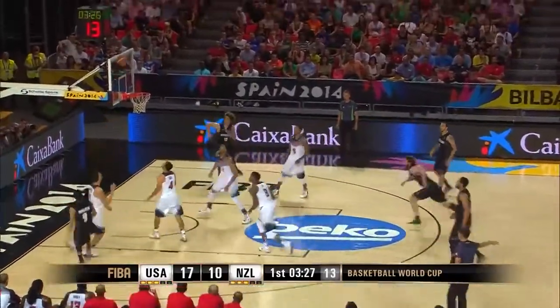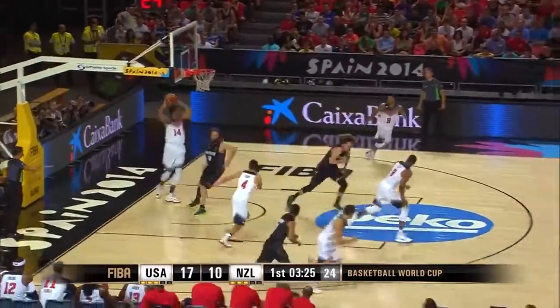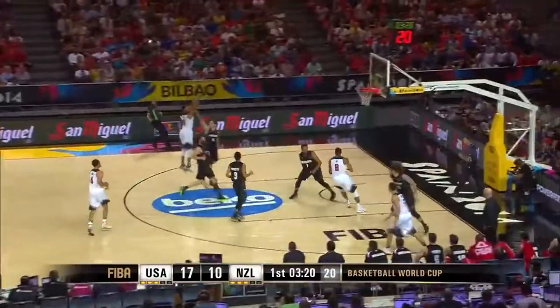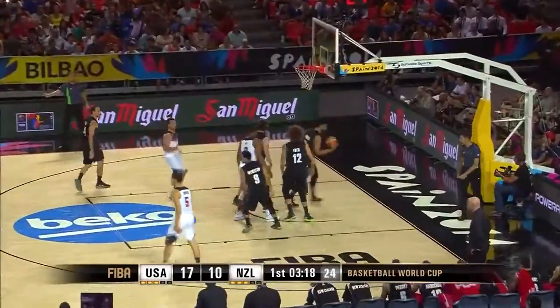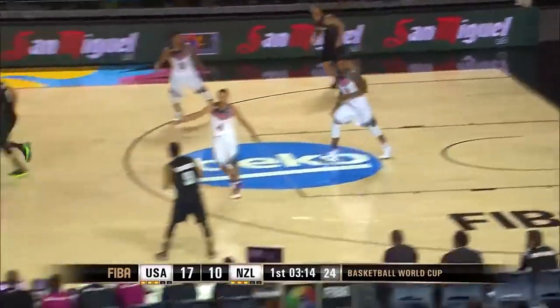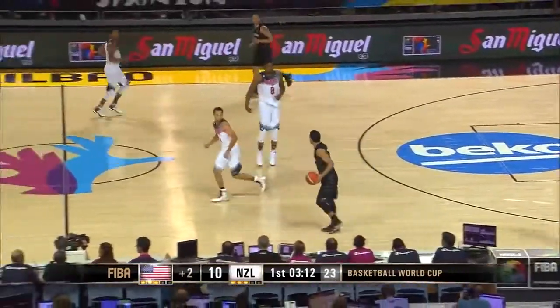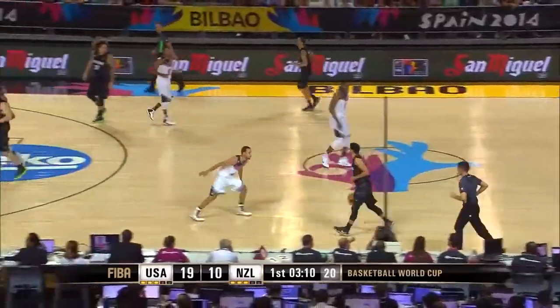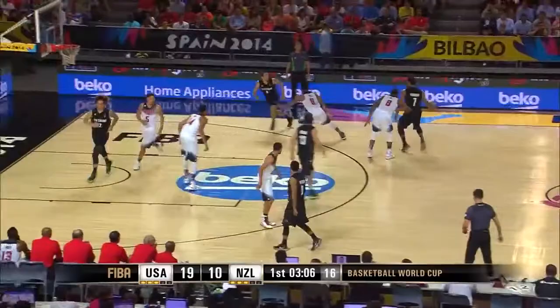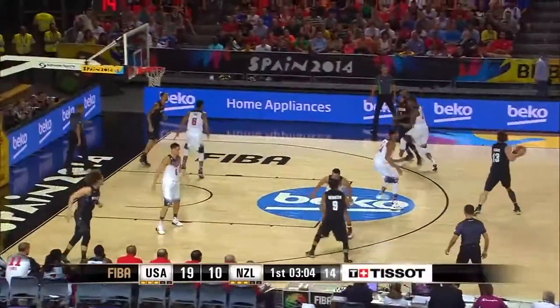Nice pass to Webster on the baseline. And he put up an air ball. Now Derrick Rose pulls up at the line. Good. Well, these USA players are trying to maximize their minutes because they want to stay on the floor. Rose, but they try to push it at all costs. And Derrick Rose is one of the best ones to push it. So explosive.